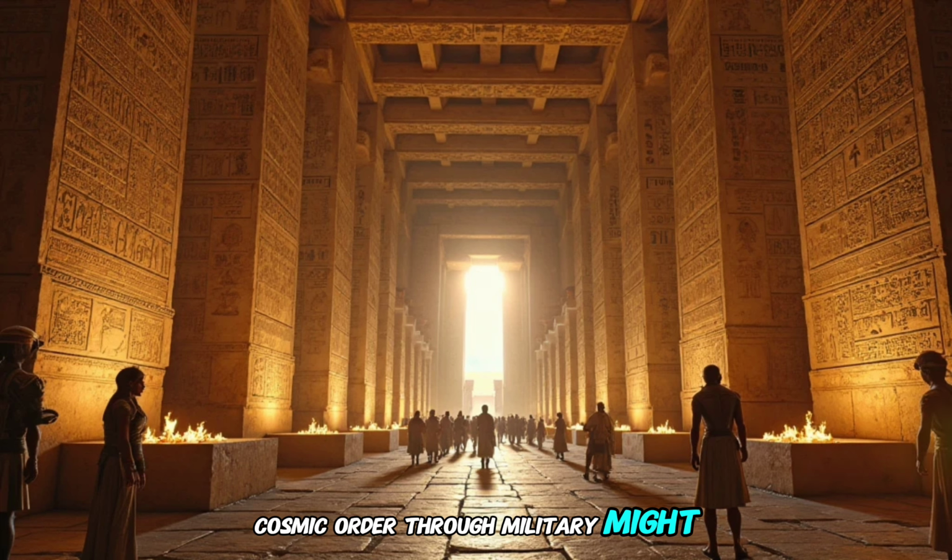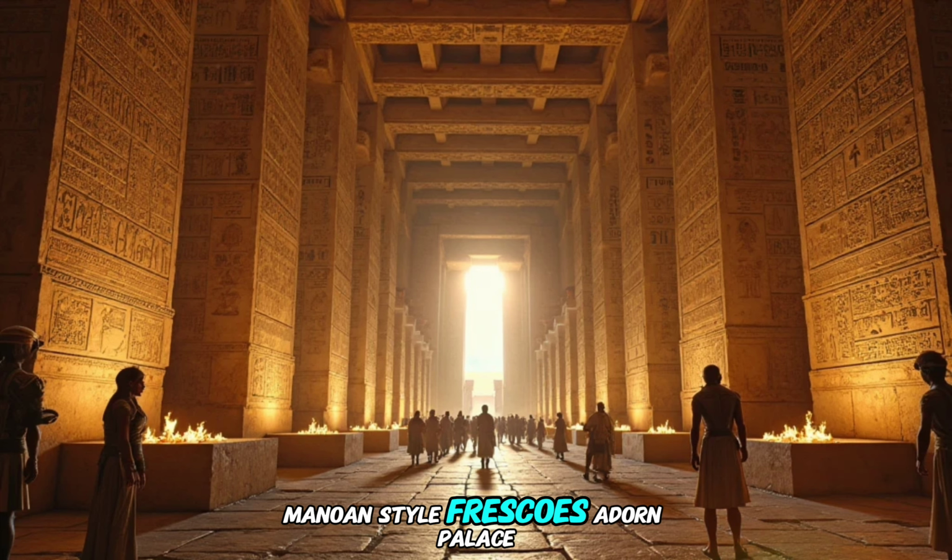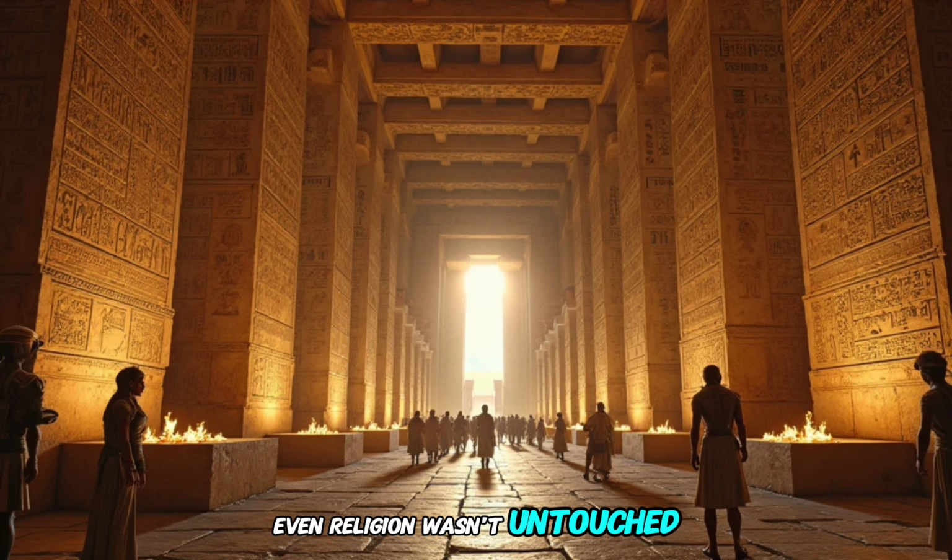Egypt's expansion didn't just enrich its treasury, it redefined its culture. Luxury items from foreign lands became symbols of status among Egypt's aristocracy. Minoan-style frescoes adorned palace walls, Levantine jewelry glittered in elite tombs, and foreign delicacies filled banquet halls. Even religion wasn't untouched. Deities like Baal and Astarte, once foreign gods, were slowly woven into the Egyptian pantheon, reflecting the cultural fusion of empire.